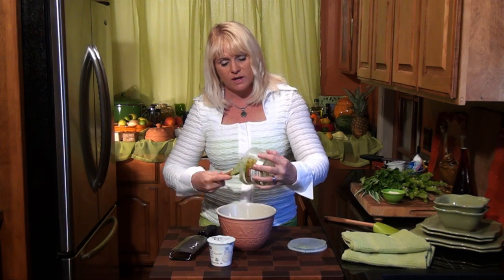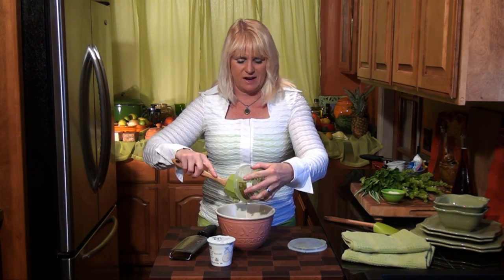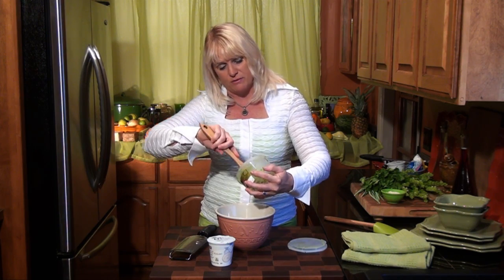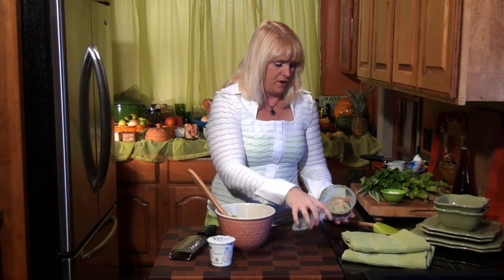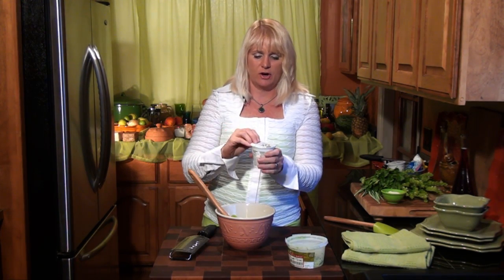So we're going to put this whole container. Oh, and it smells really good as it is. This is a great dip and I've had it before. So we've got this. We're going to add 1 container of Greek yogurt. We're going to also add a little bit of garlic because I really like garlic. We want a little bit more garlic in here. And then mix it all up.